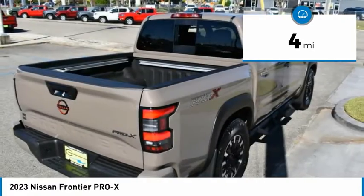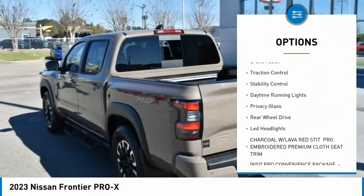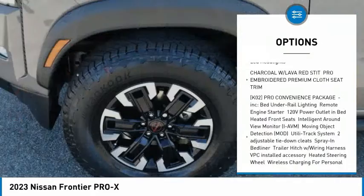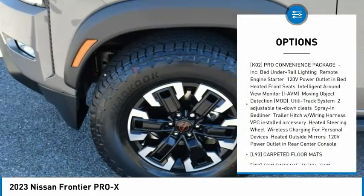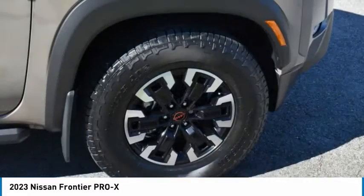Here are some of this vehicle's great options: sliding rear window, tire pressure monitor, aluminum wheels, brake assist, traction control, stability control, daytime running lights, privacy glass, rear wheel drive, LED headlights.